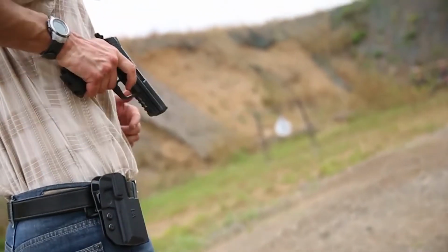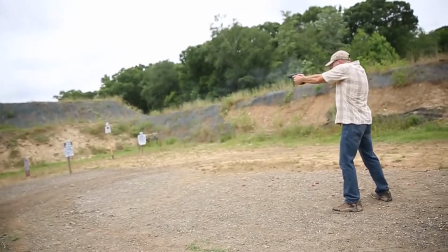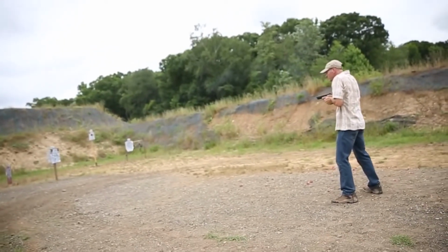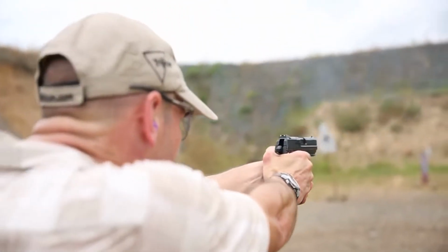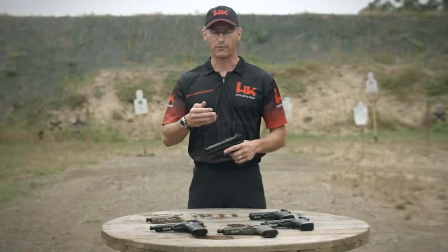The HK45 and 45C is a robust line of handguns with test samples going more than 45,000 rounds without major parts breakage or failures. It's the choice of a number of special operations groups around the world, and it's also equally at home in the hands of a law enforcement officer or civilian shooters alike. So head on down to your local sporting goods store and try out any one of the HK45 models and variants.